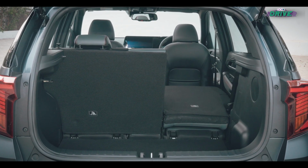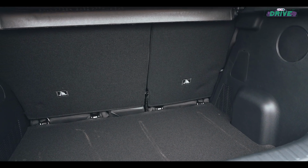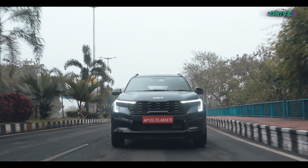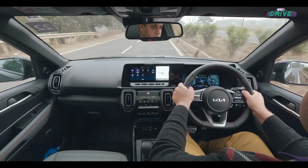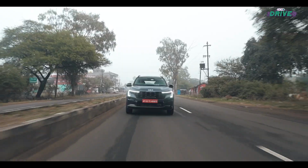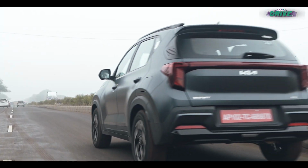There's a good amount of boot space on offer as well. And though there are no changes in the number, it's still at 385 litres, which is massive for a car with a small footprint. As you can see, the new design has done wonders to the road presence of the SUV. It certainly looks better than before on the go.